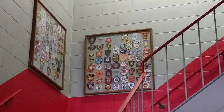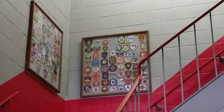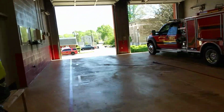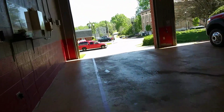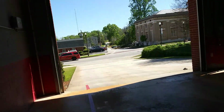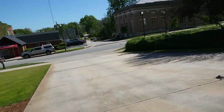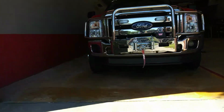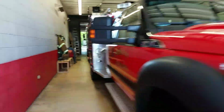That's pretty cool. Almost every department here in the South has this, I guess, trophy case of patches. What it really stands for, I have absolutely no idea, but they have it, so, you know, it is what it is. So, got the fire chief that's turning in right now. So I'm gonna do one more walk through here, then we'll be done.